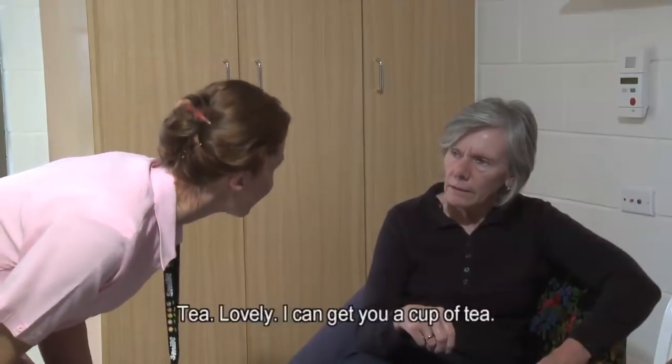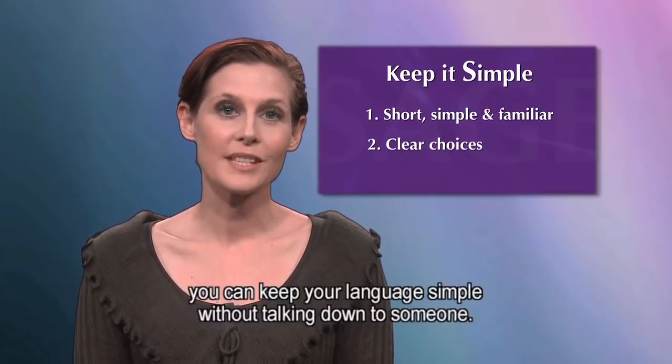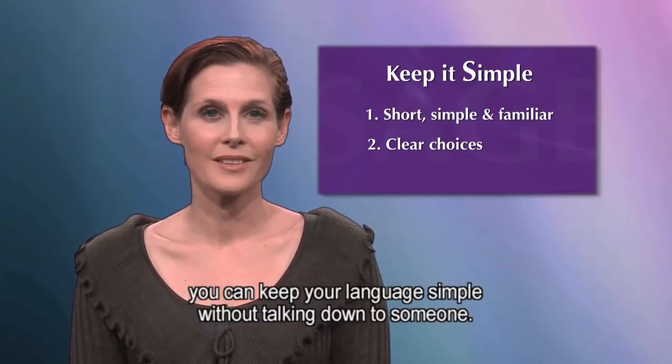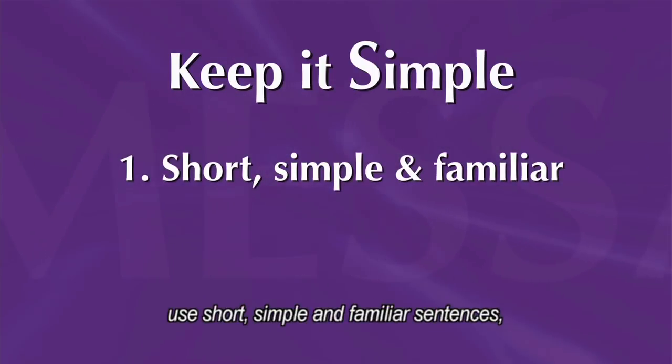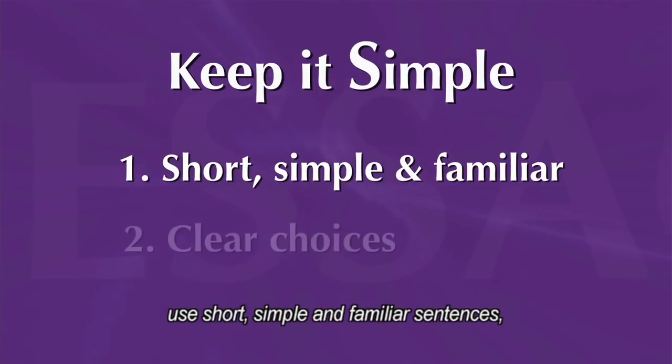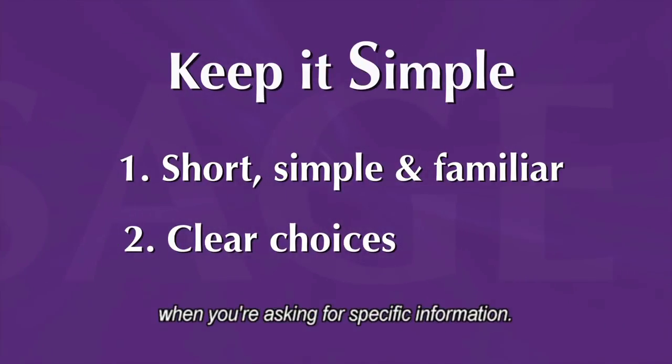Tea. Tea. Lovely. I can get you a cup of tea. Remember though, you can keep your language simple without talking down to someone. So to keep things simple, use short, simple, and familiar sentences, and give clear choices when you're asking for specific information.